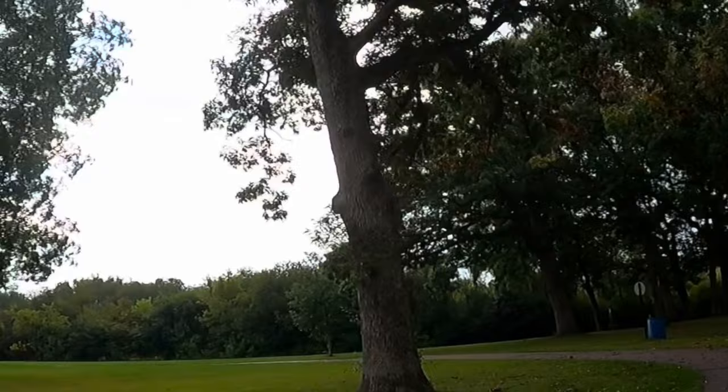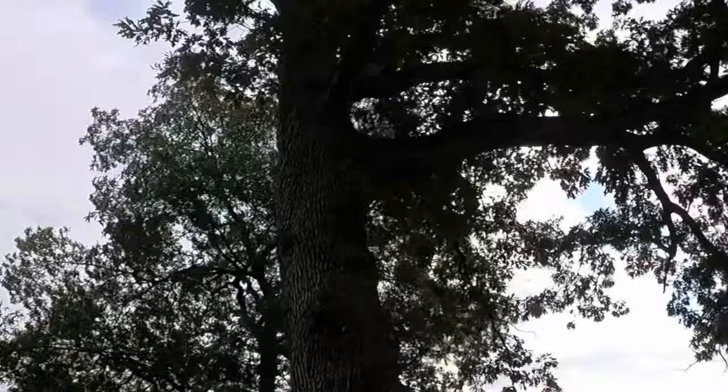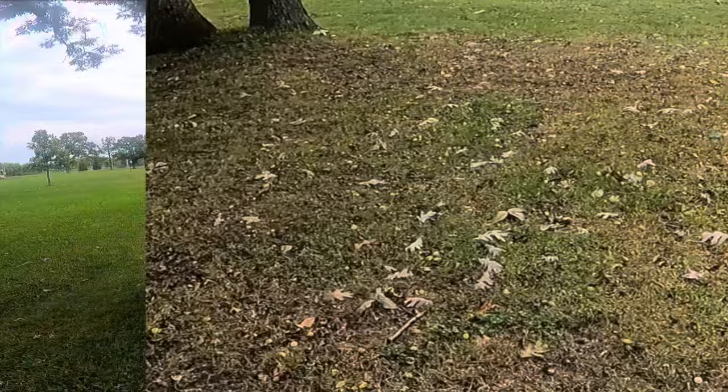We gotta get off the trail in a minute. A melanistic squirrel. You see him by that branch? Oh yeah, he's all dark. Look at this guy go. Dark black. Cool. There's another melanistic squirrel. He's running. He's going. How cool is that, baby? Woo!